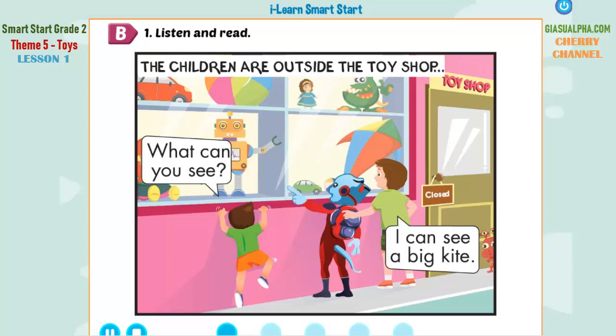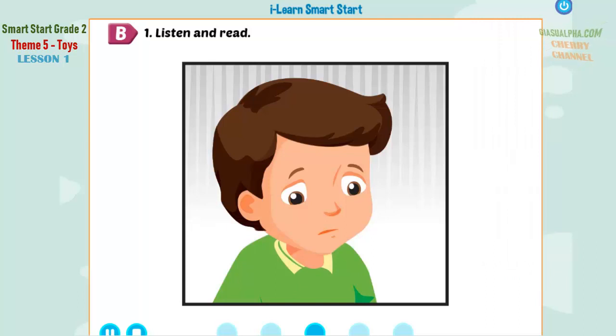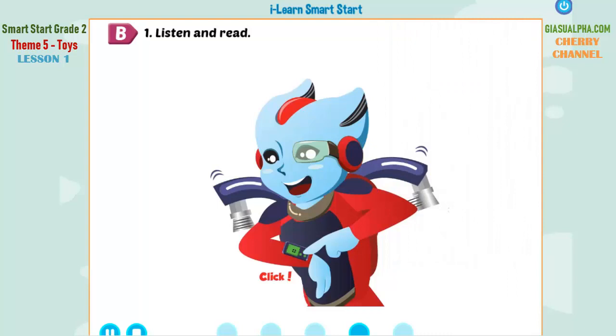The children are outside the toy shop. Wow! There are so many toys! I can't see! What can you see? I can see a big kite. Oh, cool. What can you see, Tom? Oh, Ben, I can see a small doll. What can you see, Alfie? I can see a ball. A big ball? No, a small ball. Oh. I'll help you, Ben.